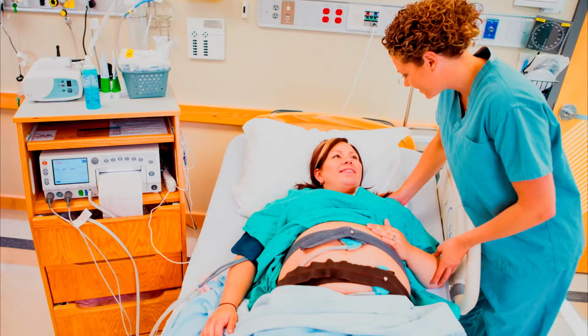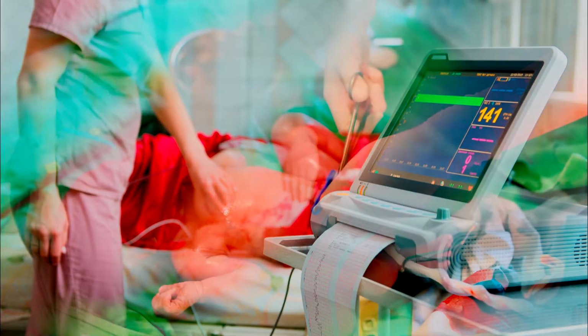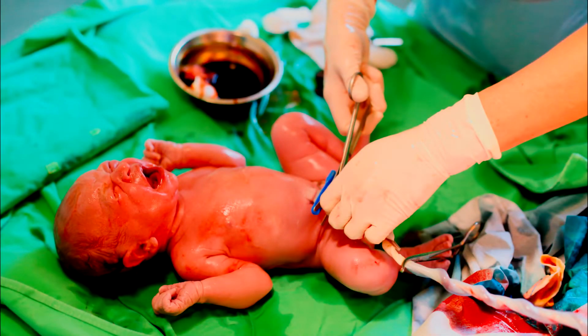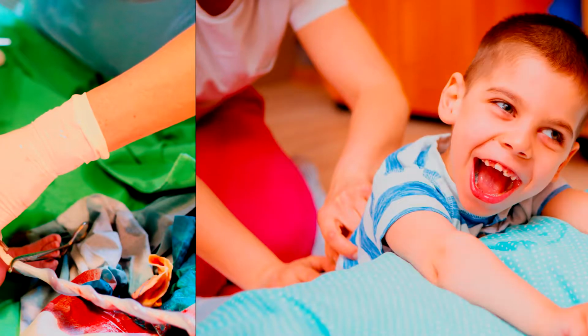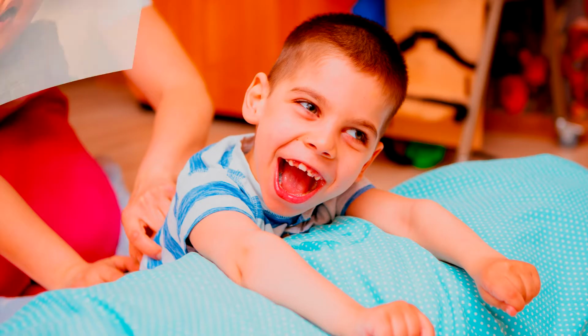Generally, APGAR scoring will be performed by the nurse or medical professionals at the bedside following delivery. These medical professionals will perform the test by analyzing the baby following labor and delivery. An APGAR score of less than 5 after the 5 or 10-minute mark may suggest that there is an increased relative risk of cerebral palsy, or CP.